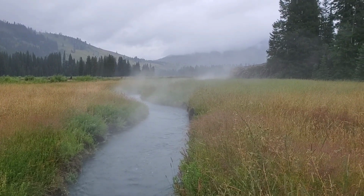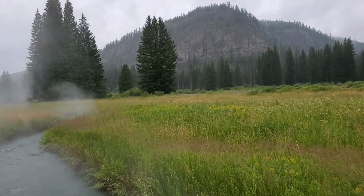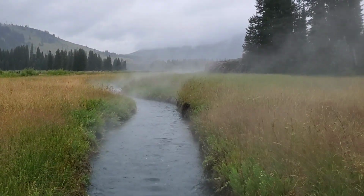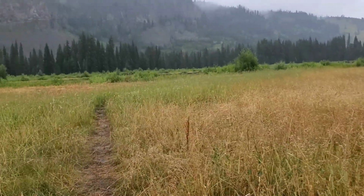Look at this. This is so cool. I'm just crossing a meadow near Snake Hot Springs. It's actually really close to where I'm going to be camping on my third night. Just taking video of it now, just in case it doesn't look this cool. I'm wondering if the rain is making it kind of smoke a little bit more.